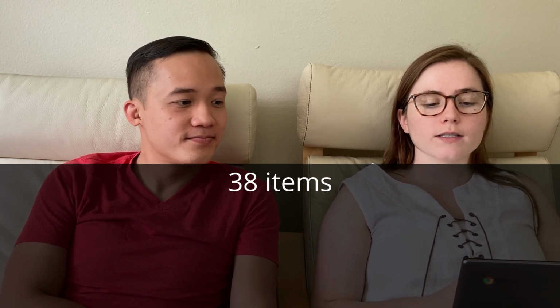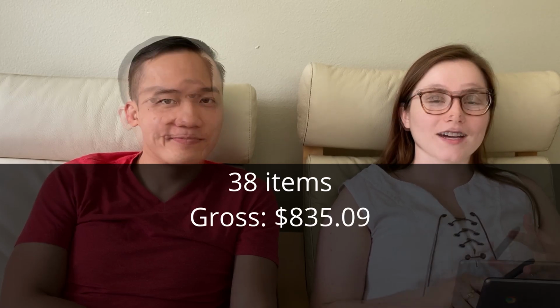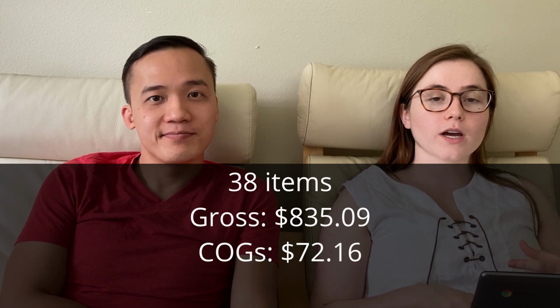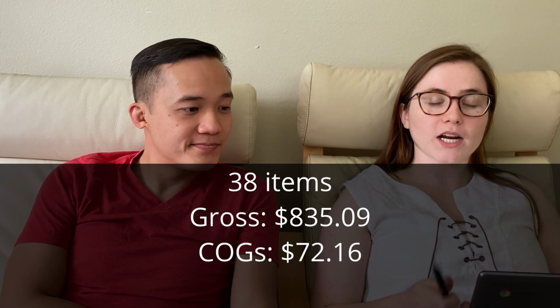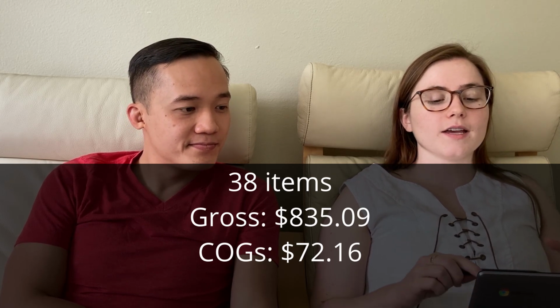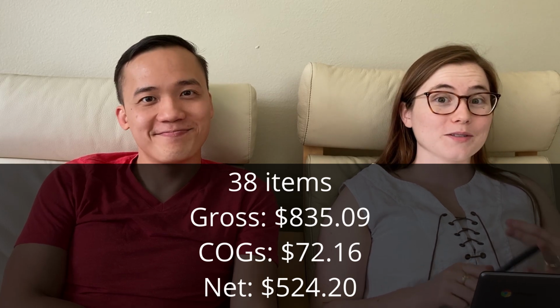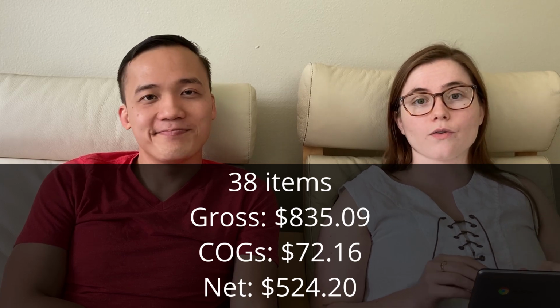We had gross sales of $835.09. The cost of goods on those 38 items was $72.16. And our net profit, so the amount that actually goes into our bank account, was $524.20. Nice. So that's almost $100 more than last week. So there's a huge difference, and we are just really excited to continue growing in that way.